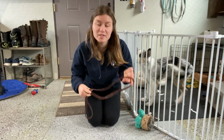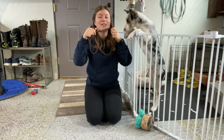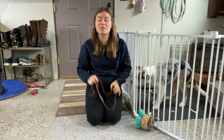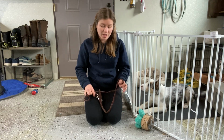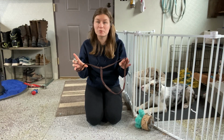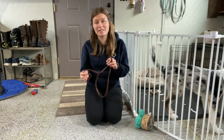The nice thing about this is, A, you can make your slip lead hole as big or as small as you need to make it more comfortable for your puppy. Most of the time your puppy doesn't like it because it's so tiny over his head, and a lot of harnesses are tight over your dog's head, which is scary for them.